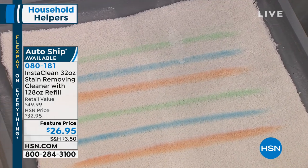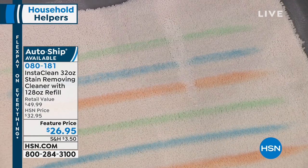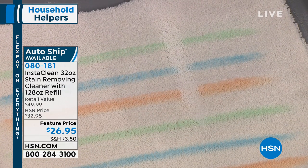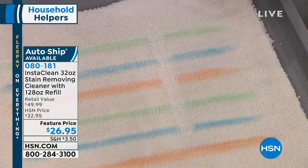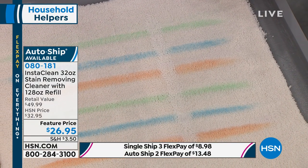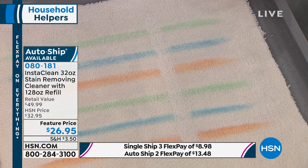What's gonna happen when you get into clean home, and I love that you and I get to do this together, because we're both asthmatic. We're both pretty much allergic to life. I can use my InstaClean, and it does not trigger anything. It's safe to use around your pets, it's safe to use around kids. There is no bleach or chlorine here.